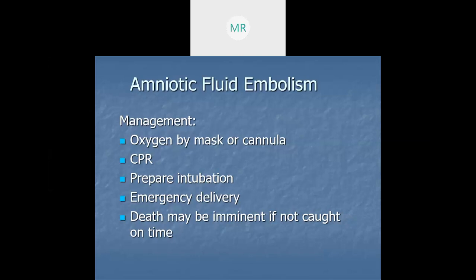CPR is done within minutes. Okay, she's going to need CPR within minutes. Also, CPR may be ineffective because of not relieving that pulmonary constriction. So blood is not circulating to the lungs, and then death may occur. We prepare to intubate her and do an emergency C-section delivery.